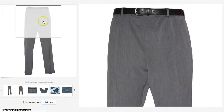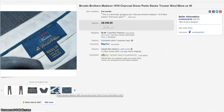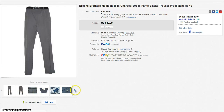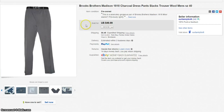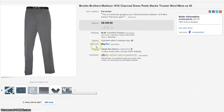My next one's another pair of slacks, Brooks Brothers, Madison 1818, 100% wool, and I sold these for $50 plus shipping. These probably sat for maybe, I want to say 2 months, but again, they're gorgeous wool pants. And I bought those for $3.69 also at Goodwill, and I sold for $50. It was the same one.